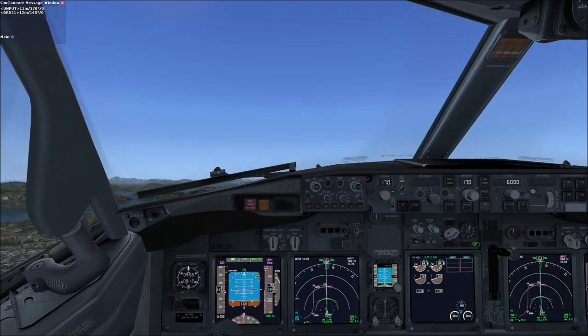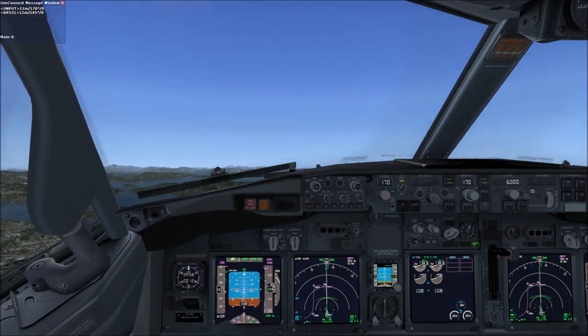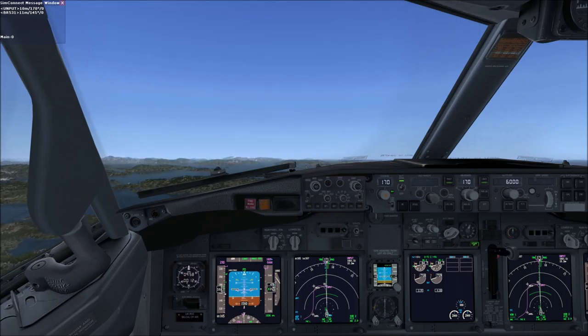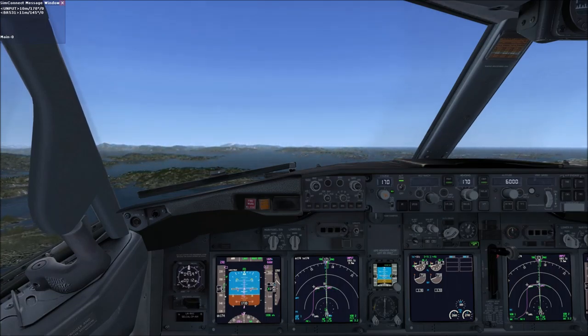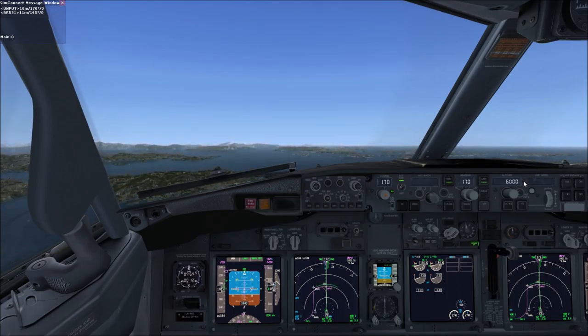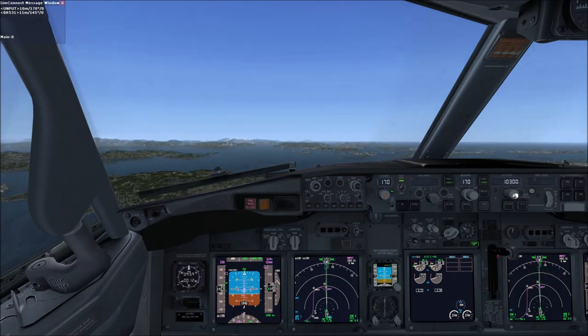Scandinavian 737, contact departure 121.0. Over to departure 121.0. Scandinavian 737 is with you, leaving 1,500 feet. Scandinavian 737 departure. Radar contact. Climb flight level 100. Climb flight level 100. Scandinavian 737.